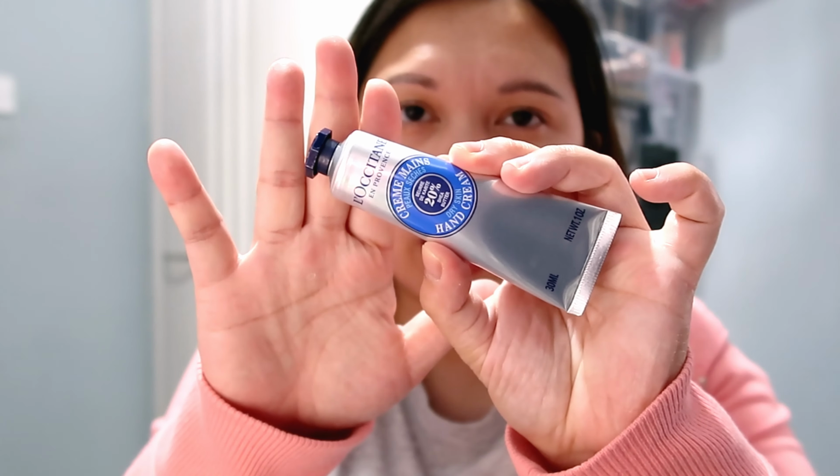Here we go. Ooh. So yes, let's see first this one, which is from L'Occitane. I really love this brand. I've tried a few products from there, the hand cream one, and they are really good. This is the dry skin hand cream. It has 30 ml. So this is the product, and this is a perfect size when you go travelling. This one is rated at £8. The full size, which is 150 ml, is rated at £22.